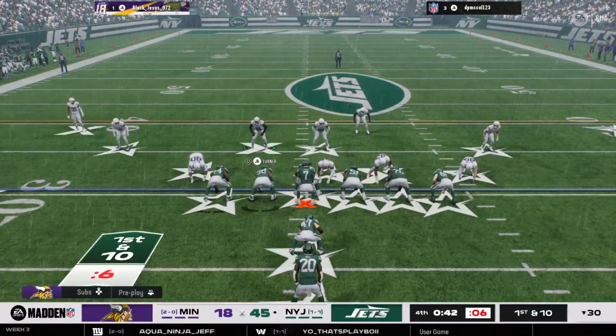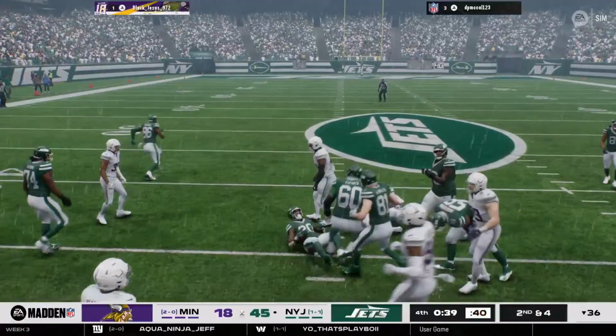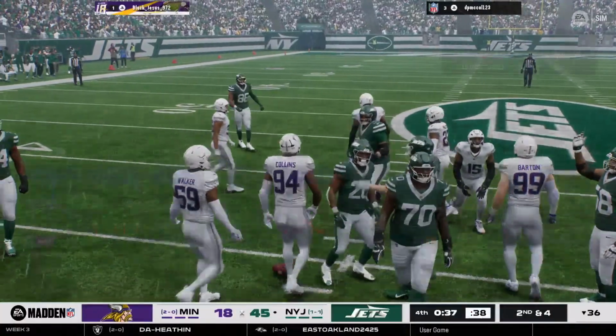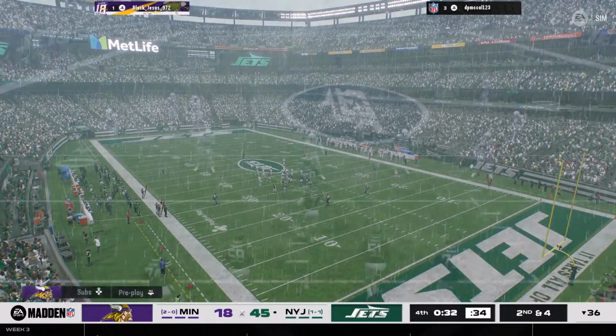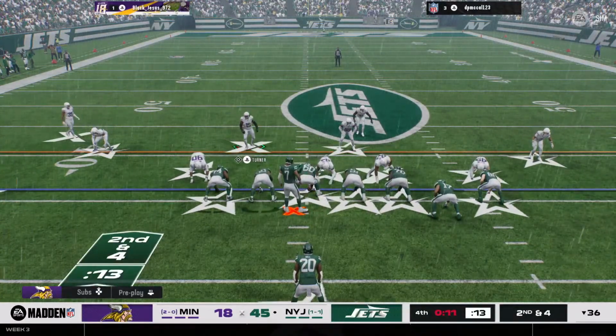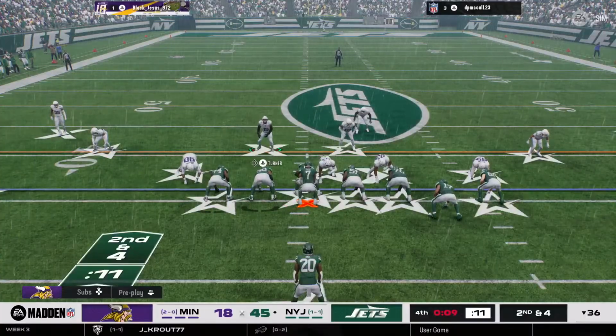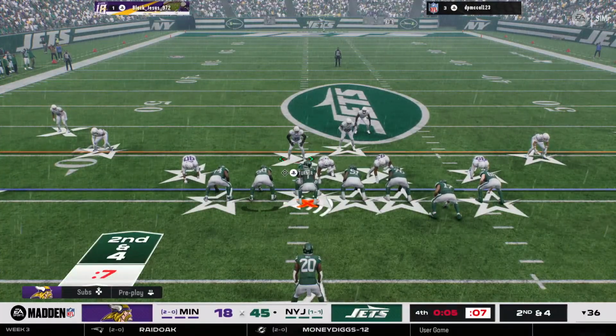Here we go. Handoff. Here comes Hall. And he will be taken down. We'll see if they want to use those timeouts. But this one is about done. Brings up second and 4. They'll come up now for second down and 4. Here we go. Green 19.